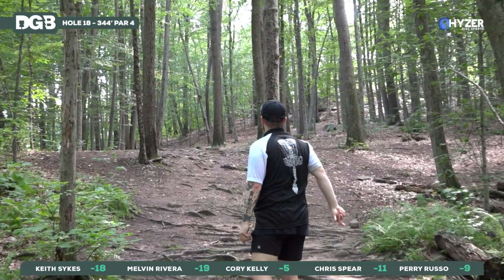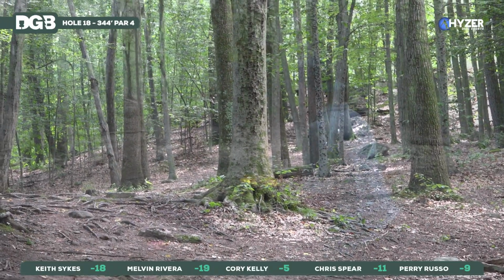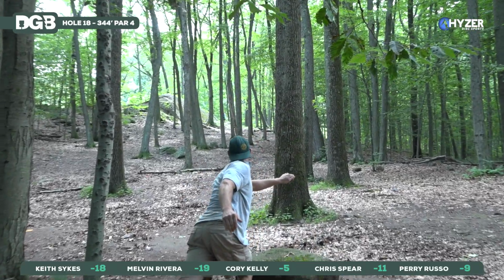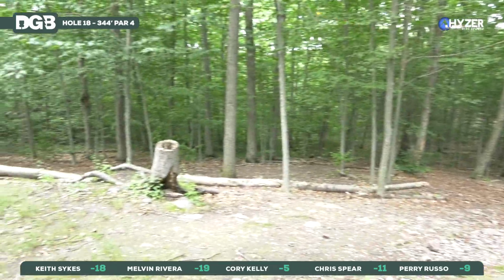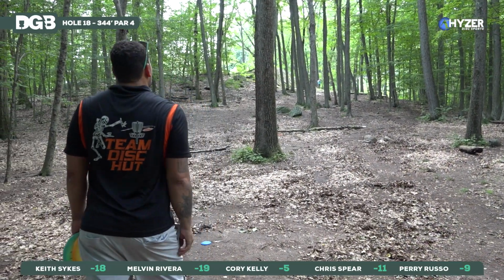Due for a good forehand here from Cory. I like it out of his hand. Yep. Great placement shot. Good shot. Here's where Perry ended up. It's such a tough second shot. Oh, and he's going right side gap. I like this a lot. Just needed to miss that one tree. That would have been perfect.